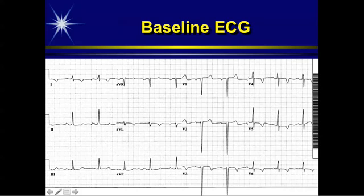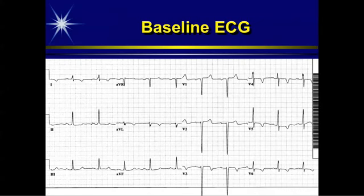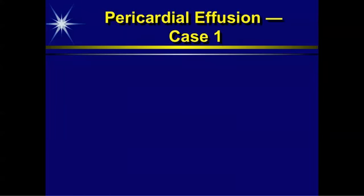The other thing that stuck out to me when I saw this case was his baseline EKG has flipped T waves out here. And now he's got what I called pseudonormalization of his T waves. So all the more reason that I was thinking this guy has acute coronary syndrome. So I pushed and pushed and pushed for this guy to be admitted. It was a busy day in the emergency department. Let's just get this guy upstairs as quick as possible. There's too many other people to see.